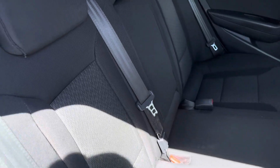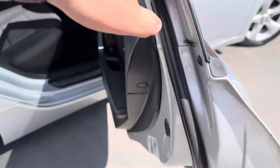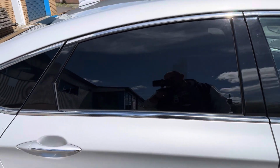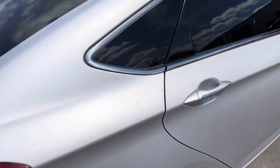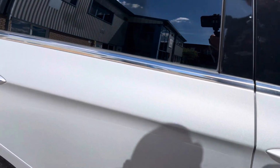Over here, nothing much different than the other side, but again, seats are absolutely lovely. The whole interior is, it's like brand new, to be honest. Then another cool thing is that you have tinted windows on the rear, so the two windows there and the rear window that are tinted, you can barely see anything in there unless you get like really close. And then right now, literally the camera is like glued to the window so you can see inside, but other than that you can't see anything inside.